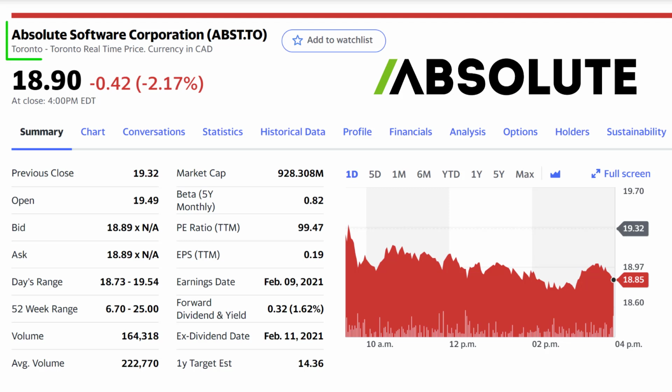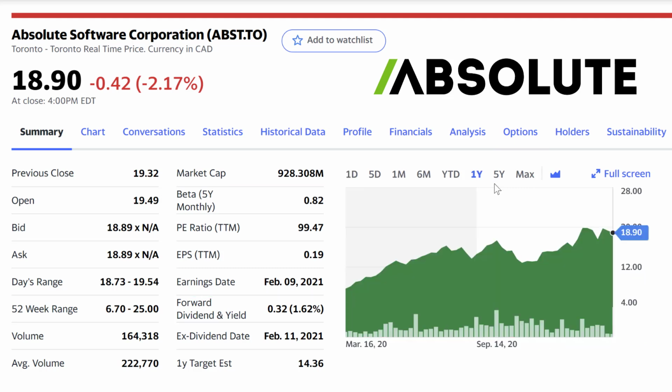The first technology company is Absolute Software Corp, ticker symbol ABST, and it's currently trading at $18.90 per share. This is a cybersecurity company that has seen some crazy growth over the past year and currently offers a dividend yield of 1.62%. If we look at the chart for the previous year, you can see the crazy growth that Absolute Software has been seeing. It went from a year ago being at under $8 to now being at $18.90.